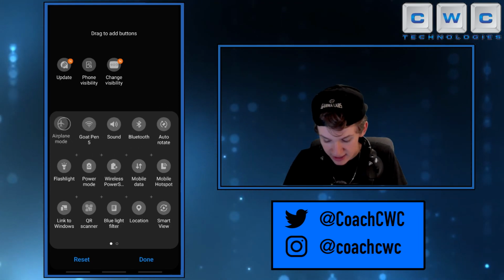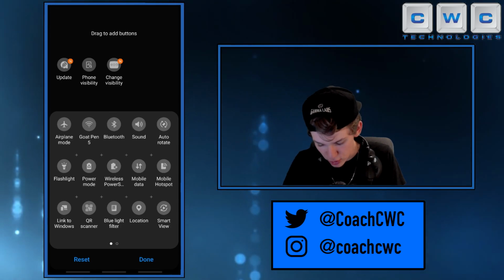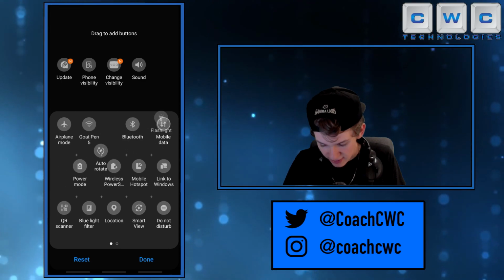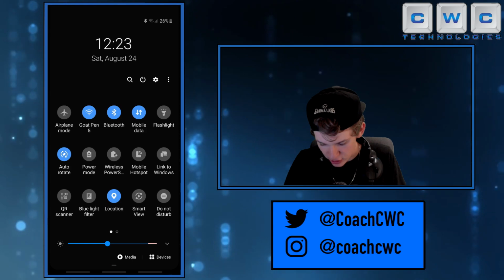Personally for me, I like access to my airplane mode right there as my first one, then Wi-Fi, then Bluetooth, and then mobile data. I personally don't care about sound. I'm going to throw that out of there. I also like having access to my flashlight right there. I think that will work. Actually, no, I can bring my flashlight over once more.